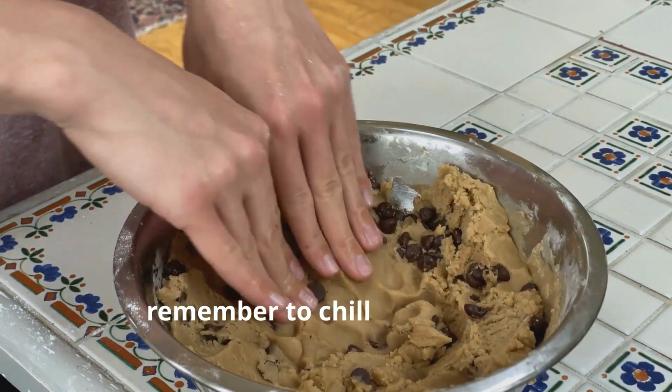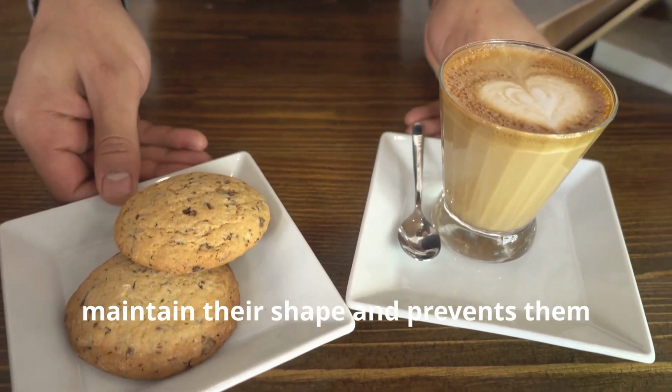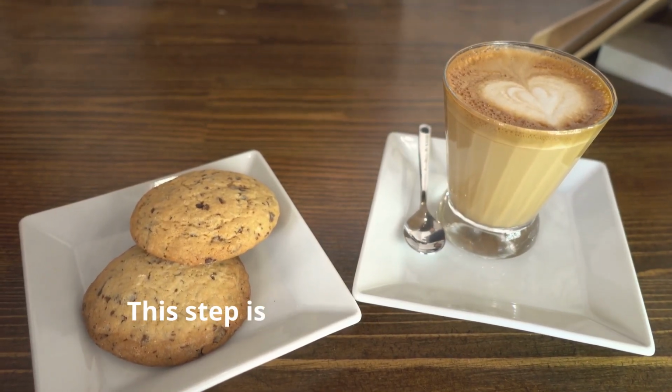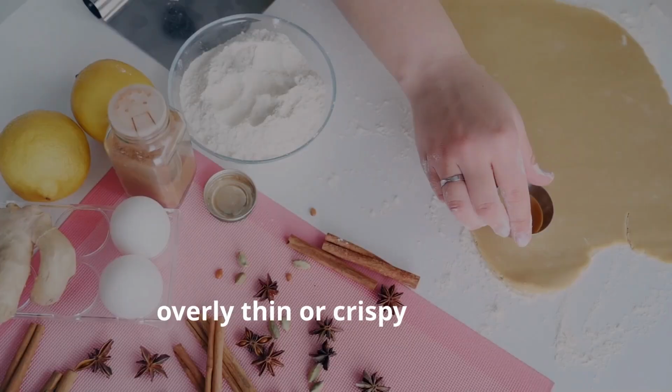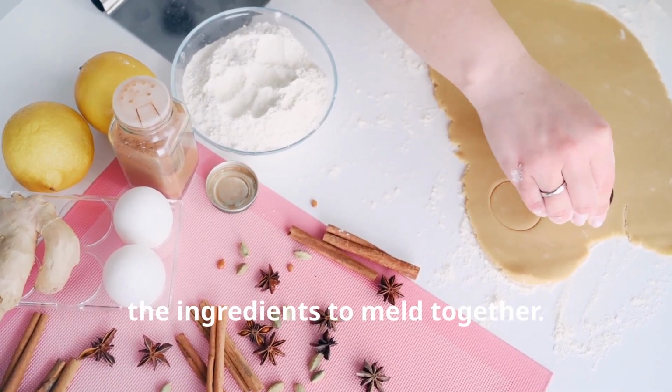First, remember to chill that dough. Chilling the dough helps the cookies maintain their shape and prevents them from spreading too much. This step is crucial for preventing overly thin or crispy cookies. It also enhances the flavor by allowing the ingredients to meld together.